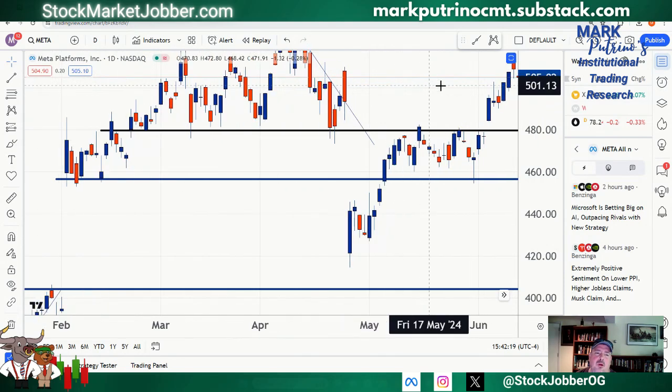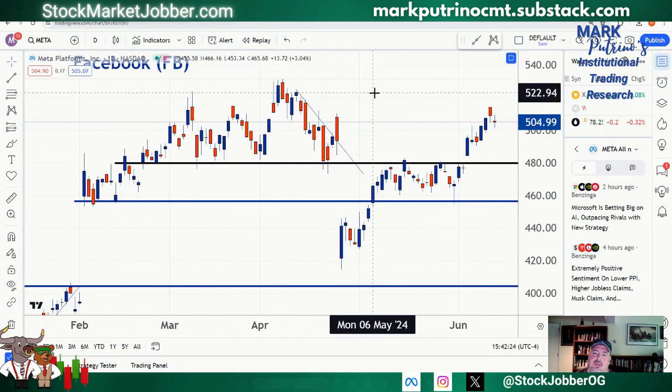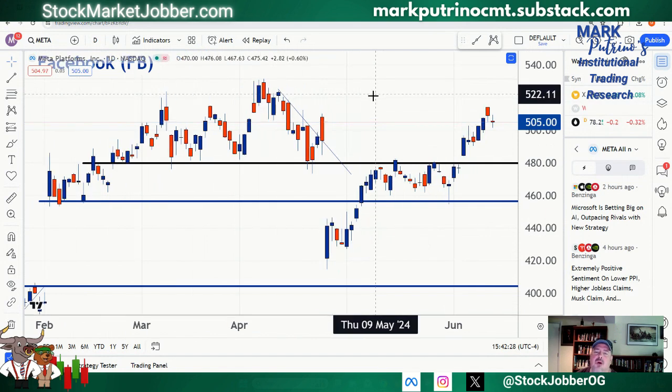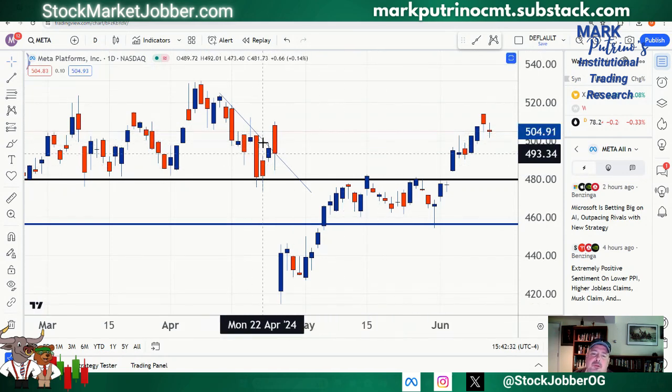So the important thing to remember is it's not about this pattern or that pattern. It's about understanding what these things illustrate. For example, look at this here, right before this big sell-off. Really aggressive selling here, here, and here. Well, maybe not so much here.